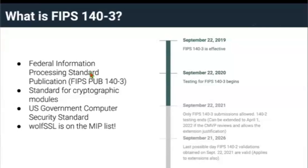For those of you that are not familiar, FIPS is the Federal Information Processing Standard, and there are a series of special publications that back up that standard. And this is mandatory for all federal agencies, or I shouldn't say mandatory, it's highly encouraged for all federal agencies to be using only cryptography that is compliant with the FIPS standard.